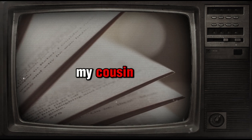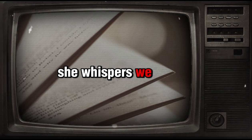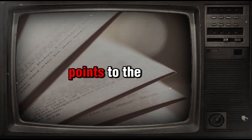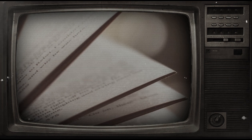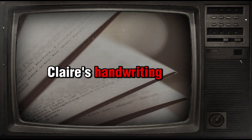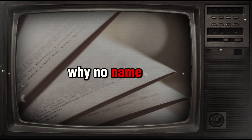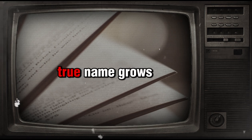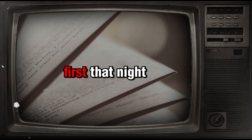Clara was my cousin, she whispers. We played here as girls. That corner. She points to the children's section. Was our pirate ship. Lucy touches Clara's handwriting. Why no name? Mrs. Pepper stirs her tea. Clara said a true name grows inside readers first.